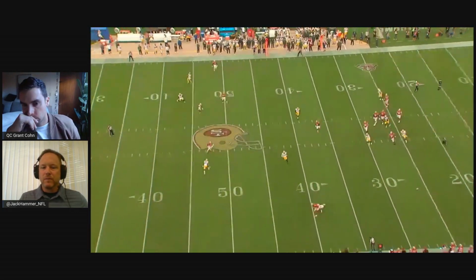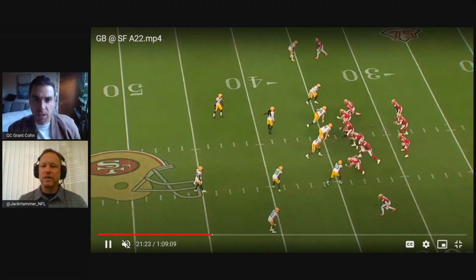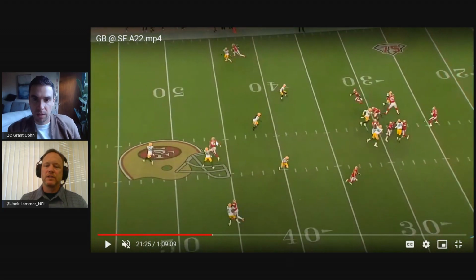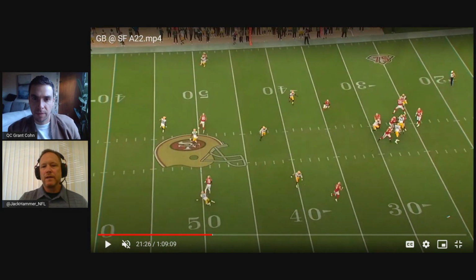This is a good read from Garoppolo. Go back to that one again, because I remember watching this live. I thought that this ball should have gone to Kittle. Kittle is kind of open right now, and it's a little bit of a tough throw because you've got this linebacker here, but he's got the time to hit him in that window right now. See that? And that's where I would have rather seen the ball go there. I mean, it's a nice completion.